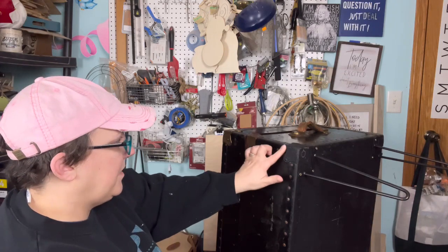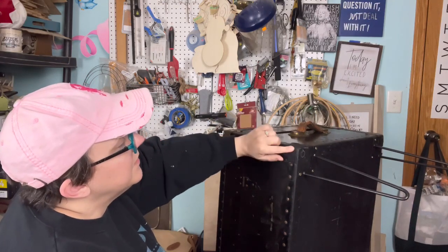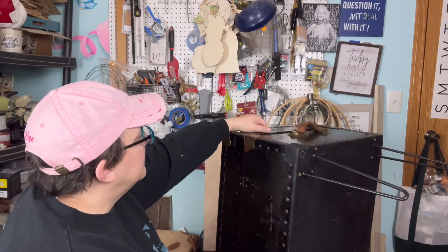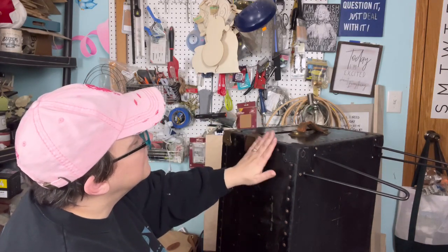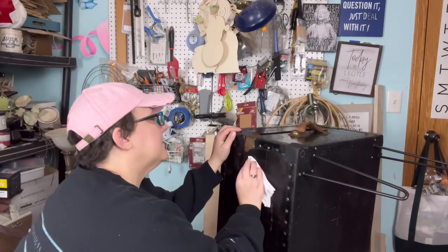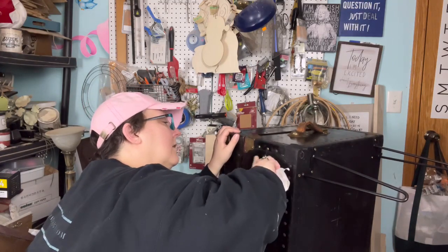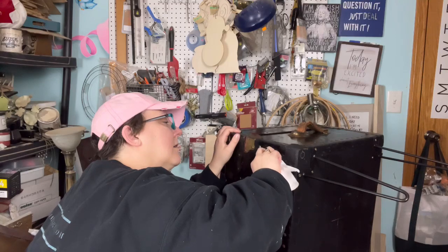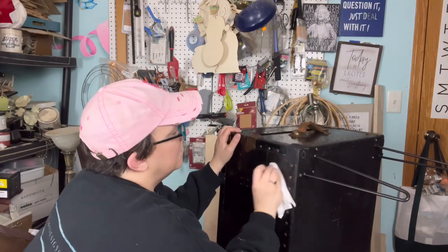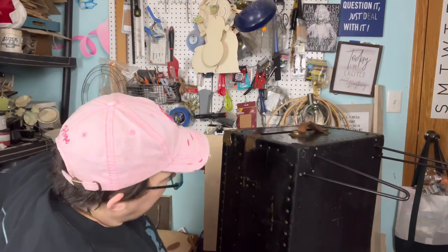The leather actually polished up pretty nice too. All right, so we're gonna polish up the brass and the leather. We painted this one. She needs a good cleaning. It did make the leather look real nice, didn't it? This leather over it, the whole thing.